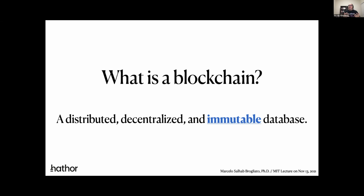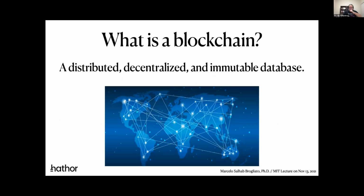How? Usually, immutability is something that we can achieve from centrality. If you have a central point of trust, we can try to create immutable data. But in this case, our database is distributed, decentralized, and immutable. And with these three features together, blockchain is a unique technology.